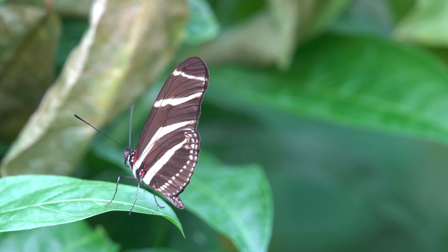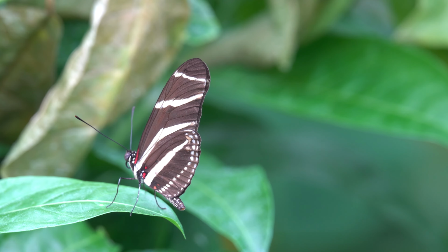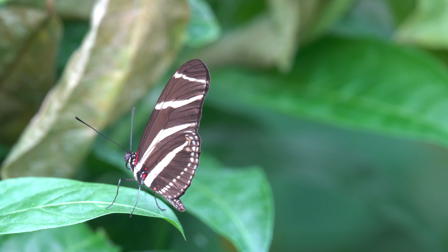It has an unusually long lifespan for a butterfly and can live for several months. This is because alongside drinking nectar, it will also eat pollen from plants, giving it the nutrients it needs for a longer life.